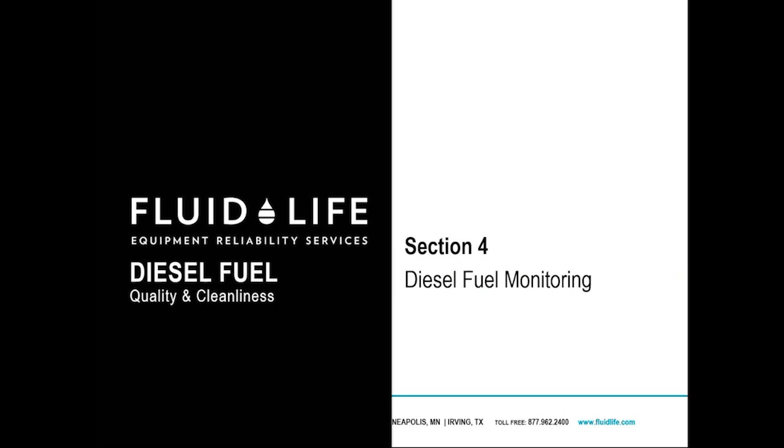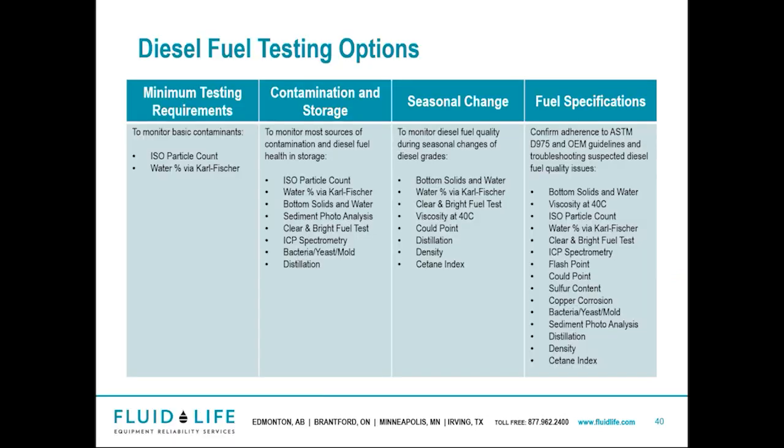So diesel fuel monitoring. The good news is Fluid Life, yes, we are a tribology lab, which is primarily oil analysis, but we offer a whole bunch of diesel fuel analysis options as well. So the minimum testing requirements is something we've talked a lot about here: ISO particle counts, your ISO cleanliness codes, and your water. This would typically be basic testing packages that you perform on samples taken from actual equipment.